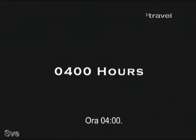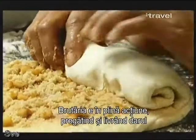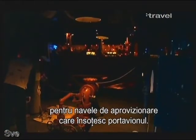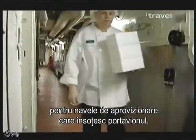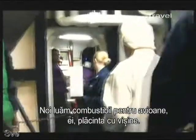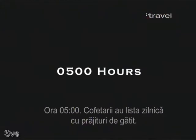Oh, 0400. Stand by to receive shot lines, forward, amidships, and aft. The bake shop's already in full swing, making and delivering the gift that is traditionally given to any resupply vessel that comes alongside at sea. Come on! Get ready to release the probe. It's topside. Take cover. We're taking on jet fuel, they're taking on cherry turnovers.